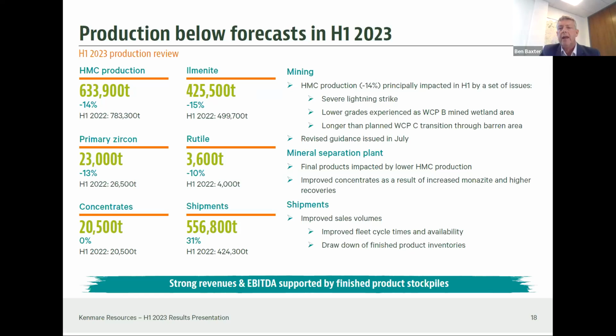WCPC also had a planned transition across an area of tailings, and whilst this was in the mine plan for the first half of the year, the transition took longer than we expected, and so WCPC didn't contribute heavy mineral concentrate in the Q2. The effect of those three issues were that we were not making sufficient heavy mineral concentrate to meet our ilmenite expectations, and so the mineral separation plant, all final products were impacted, although there were some improvements in recoveries and higher monazite content in the concentrates, which led to a slightly better result on the concentrates front.